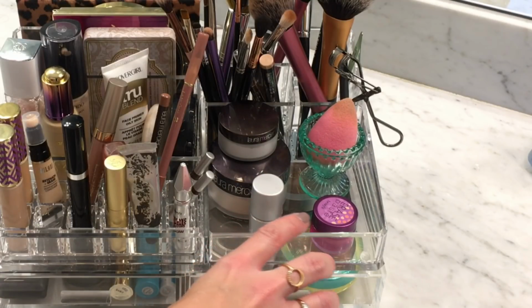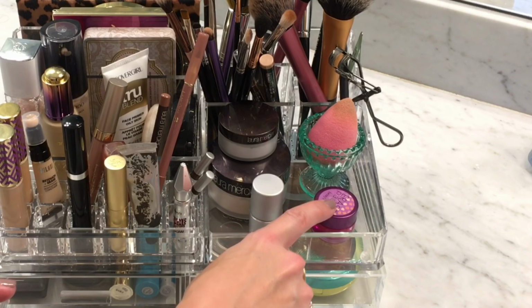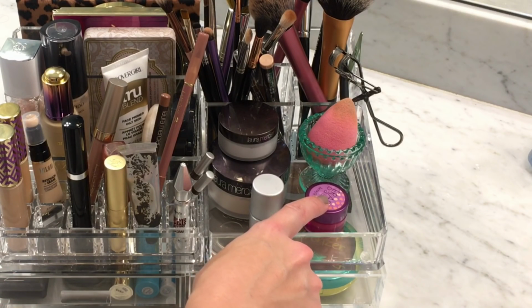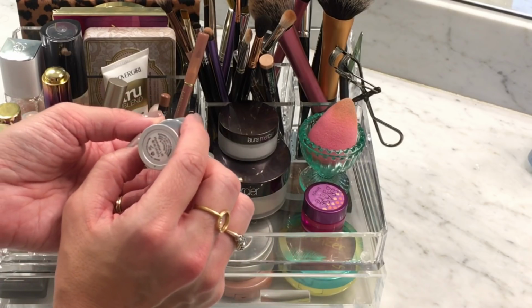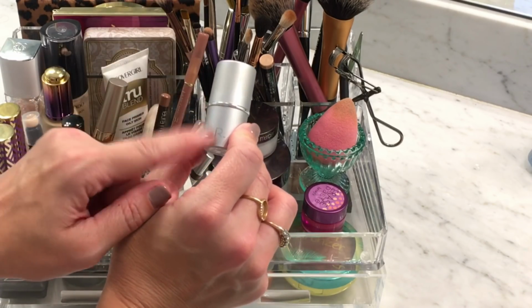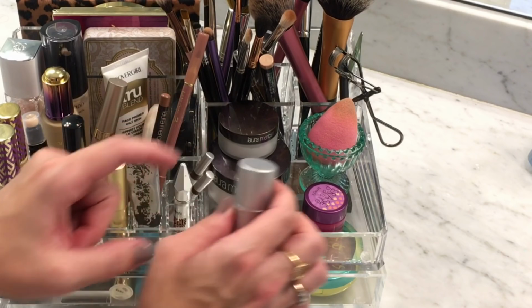Moving to this section, my Benefit Erase Paste in shade 2 stays out constantly. This is something that I'm trying. This is a pure hydrogel lift primer for underneath the eye. This will be going in a video soon.